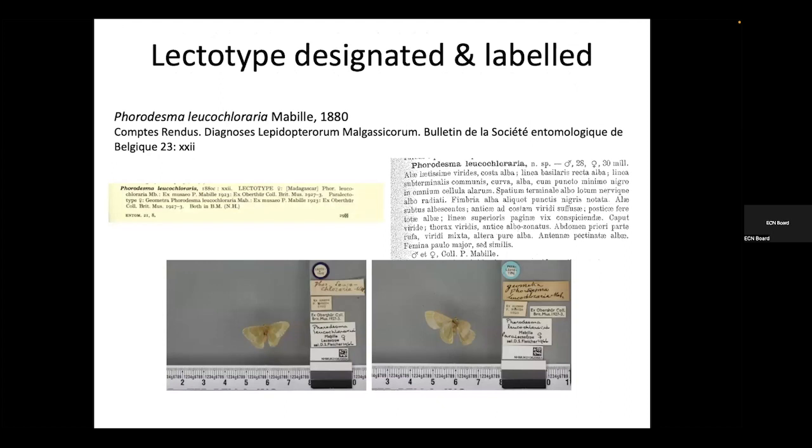Now we come to another issue. Obviously, with these big syntypic series, it's always very useful to have a lectotype designated. Although labeling it is probably quite a good idea as well. Now, this is a fairly good example of there was a catalogue produced on the types of the moths, by Viette and Fletcher in 1968. So if you look at the original description on the right-hand side, you see there's a male and a female mentioned, no numbers. And then the lectotype's been designated and labelled and published, and there's one paralectotype, but they're both females. So where the males have disappeared to, well, we're not quite sure.